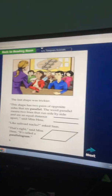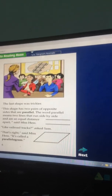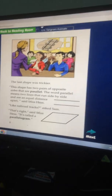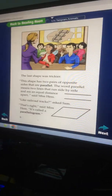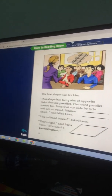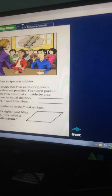The last shape was trickier. The shape has 2 pairs of opposite sides that are parallel. "The word parallel means 2 lines that run side by side and are an equal distance apart," said Miss Hess. "Like railroad tracks?" asked Sam. "That's right," said Miss Hess. "It's called a parallelogram."